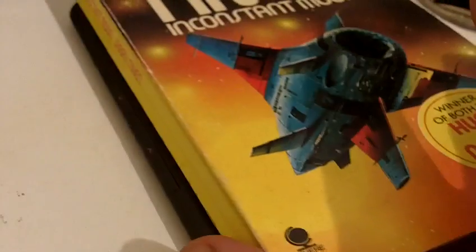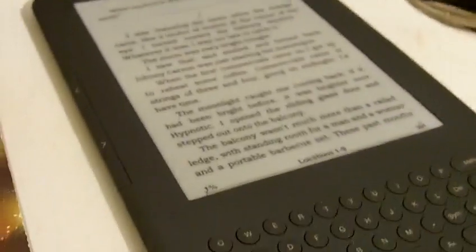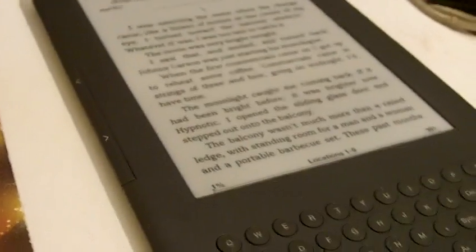So yeah, pretty good. Size wise, let's look at it. This particular book is a little bit smaller than the Kindle, but generally speaking, the Kindle is about the same size as a DVD. There's a DVD case, and it's just about the same size. It's a bit slimmer than the DVD actually, but yeah, it gives you an idea, doesn't it?